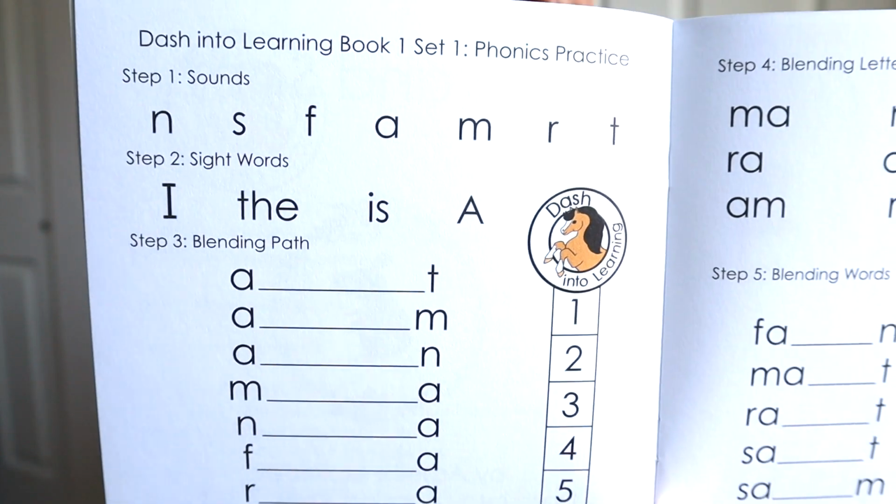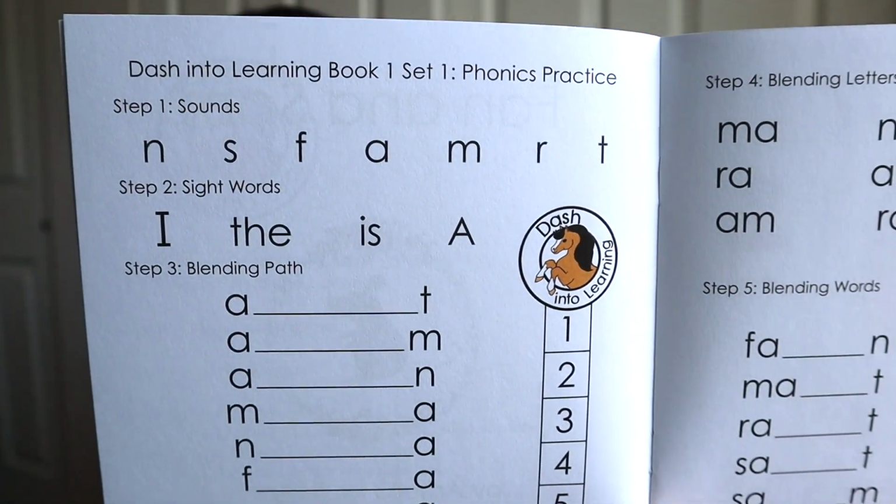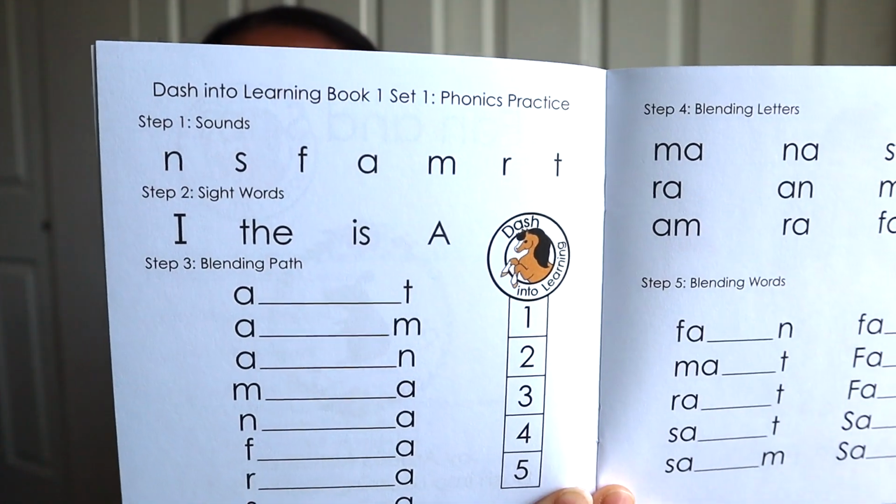Alani and I have already worked a little bit on reading, and I've been teaching her that "an" can make more of one sound than another, but it can be either one. And the same for "am." On the first page, there is the first part where you go over the different letter sounds. Once they have mastered that, then you can move over to the sight words.